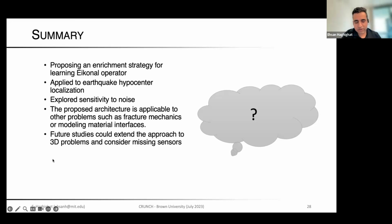Our collaborators, Omar and team and others, are looking at 3D problems and also missing sensors. We discussed here the case where the signal is perturbed, but what if some sensors are completely turned off, which happens often? Yeah, and with that, thank you. If you have any questions, I will take them here.